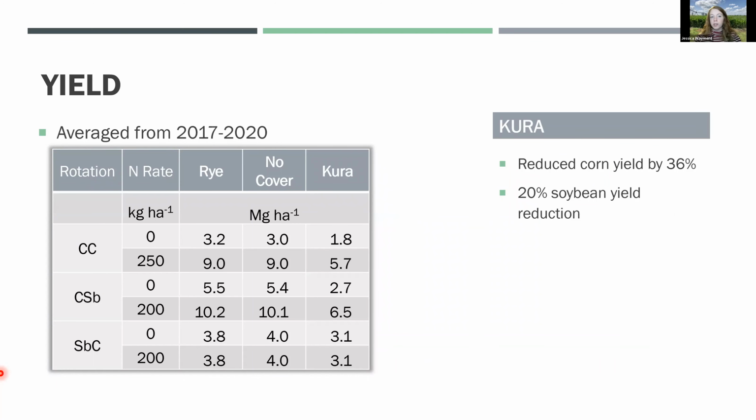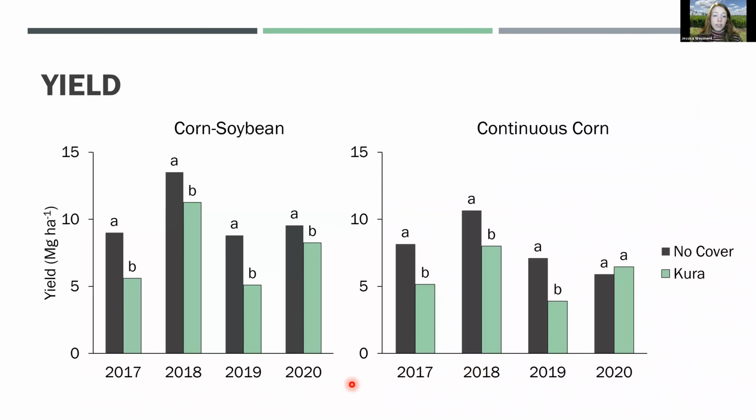So this table is averaged from 2017 to 2020. And Kura reduced corn yield by 36% and soybean yield by 20%. And an interesting trend that we found in 2017 and 2019 was that corn grain yield from Kura was reduced by 36%, and then by 15% in 2018 and 2020. And the differences in these yield reductions may be attributed to the cooler and wetter springs, which were seen in 2017 and 2019, which may have favored Kura growth and increased the competition.